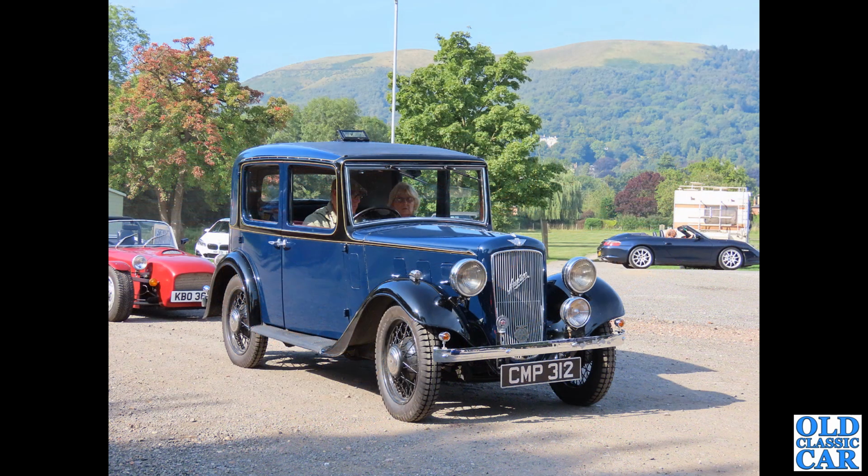And we are back down at Malvern Classic Show. This is an Austin 10.4 Litchfield, which was an updated, restyled version of the previous chrome rad Austin 10.4 of 1932 to 1934. These have the painted radiator shells, so you can tell that this is 1935 or later.